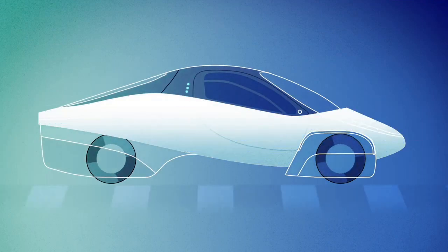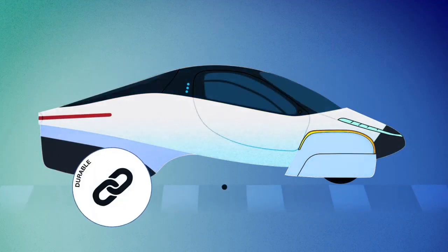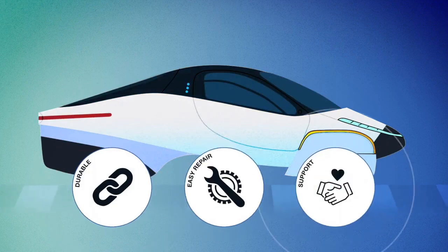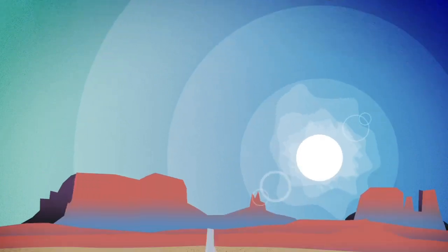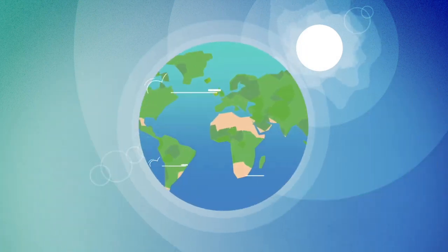Aptera's vehicles are crafted to last a lifetime and more. We make them durable, straightforward to repair, and offer support and information when needed. We believe this will keep more Aptera on the road for far longer than any other vehicle available today. And that's great for the planet.